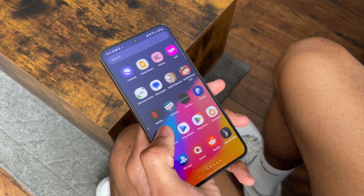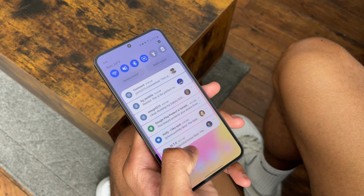And something else that I noticed was that the auto brightness worked very well. I usually adjust my brightness manually, but with the S23, I didn't really have to since it gave me amazing accuracy throughout the day. Now, in terms of resolution and viewing experience, the Galaxy S23 definitely held up very well.